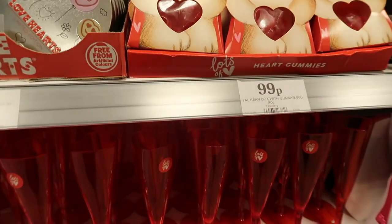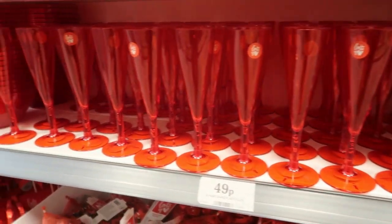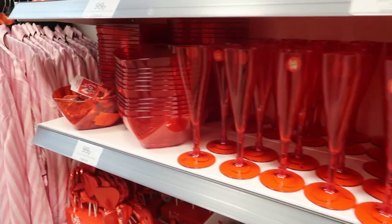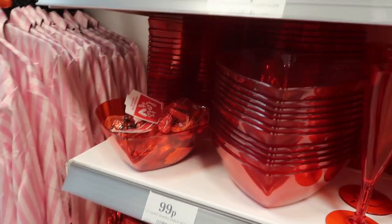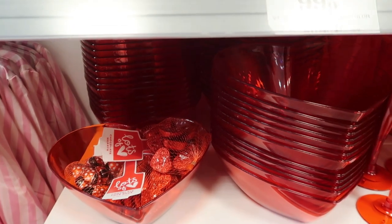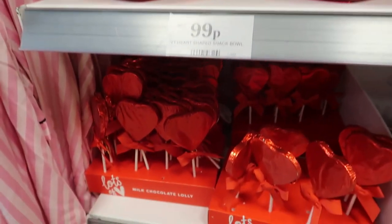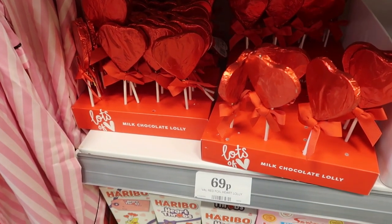You can even get some plastic wine glasses and cups, so these are only 49p each. And you could also get bowls as well for 99p. I thought that'd be great if you're doing a nice meal at home, or you want to put some treats inside like Home Bargains did here. And I thought that was just a really nice idea. And they also had these little chocolate lollies for 69p as well.